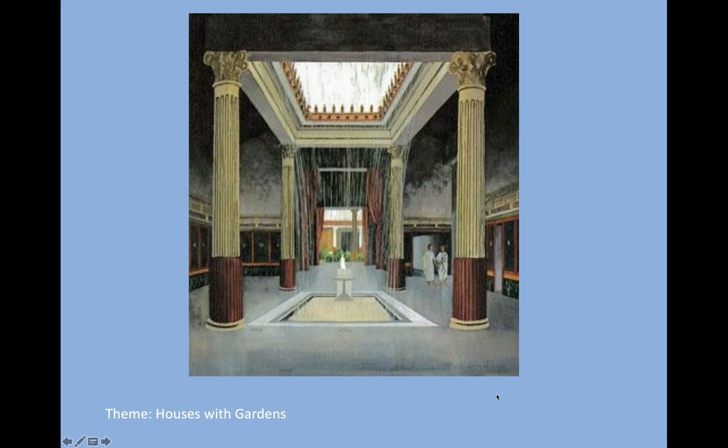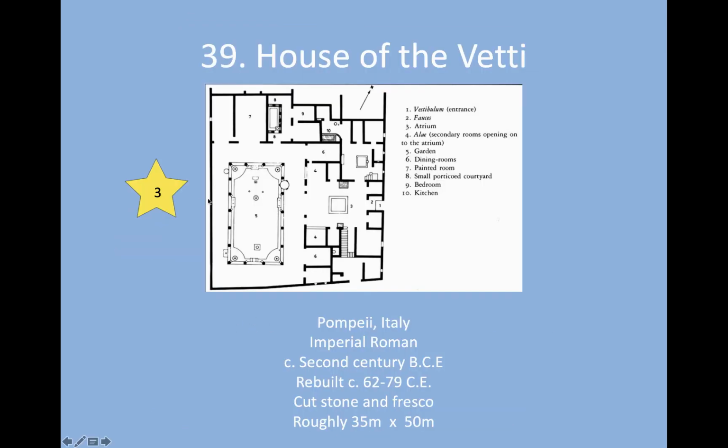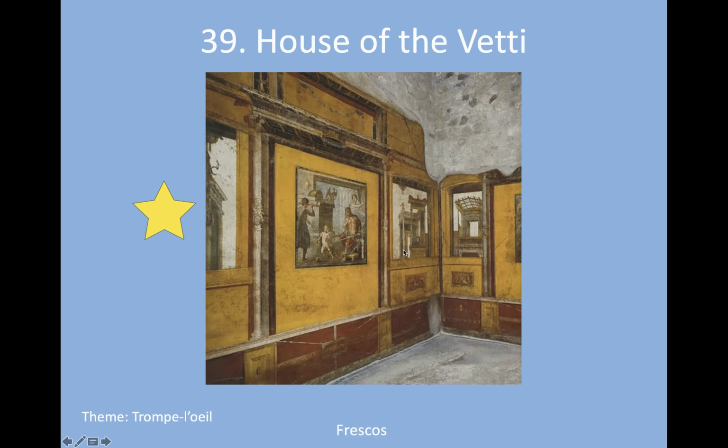Your theme here is a house with gardens, and there will also be some other themes that we could probably talk about when we do this piece in class. Then we move forward. So you have 3 images: the floor plan, the interior original, the actual interior piece, not the reconstruction, and this wall.